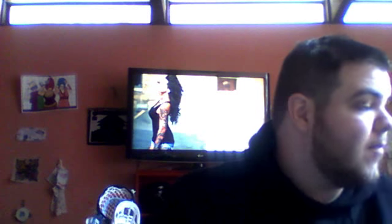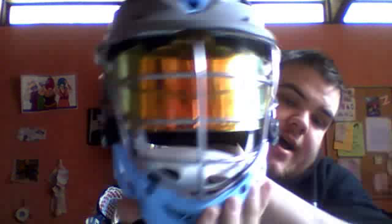So I want to start off with my helmet that I use for box. Actually, no, I use that one for field. So I use this for box. It's a matte gray Carolina blue with an iodine shock visor on it, with my best friend's cousin's name on it. Love the R.